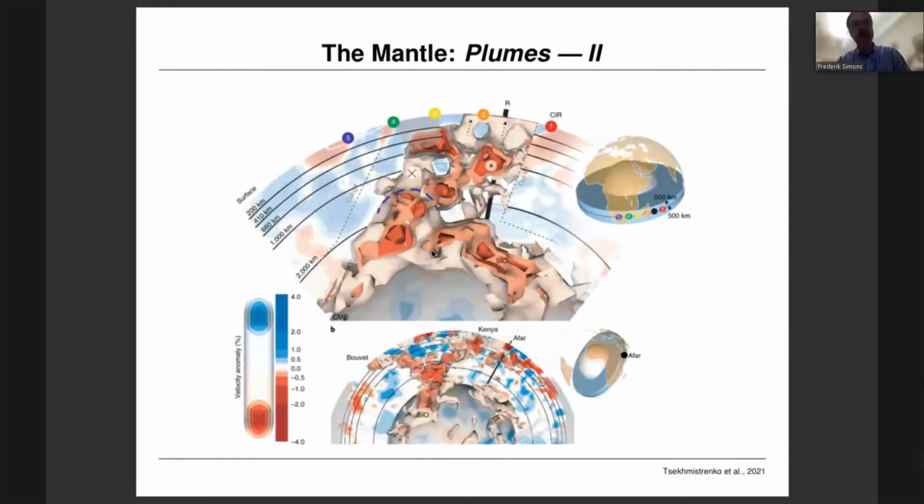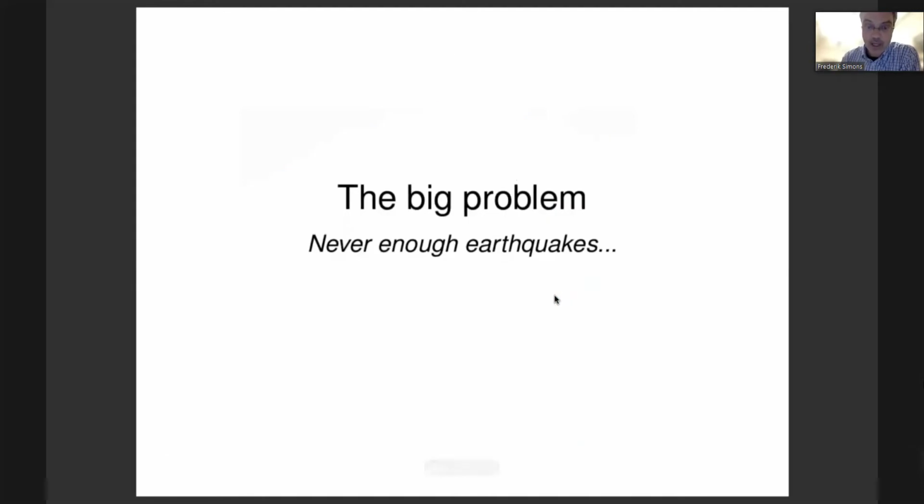Here's another popular picture. This is from the work of Maria Tsekhmistrenko and Karin Sigloch and others, where they went to the Indian Ocean, around La Réunion, the hotspot. And the picture is complex here, but that's precisely the point, is they are imaging a whole sort of set of tree-like plume structures in just one example here for me to tell you that multiple places on the Earth are of great interest, both geodynamically, geologically, and seismologically, and that when you put new instruments in new places, you find new things. So our big problem for now is we never have enough earthquakes.